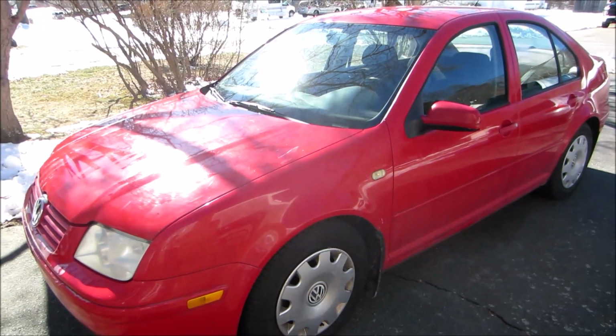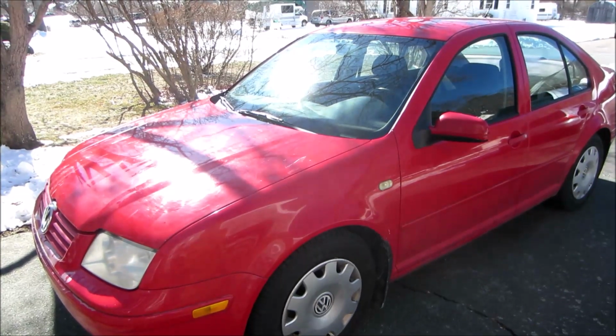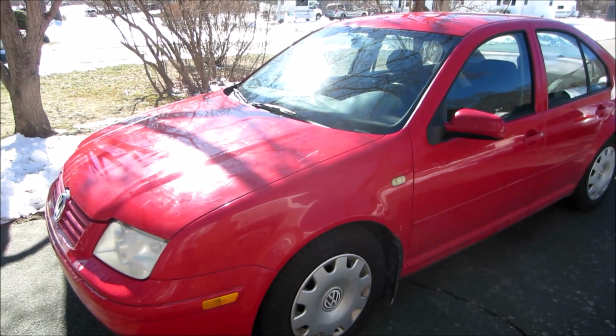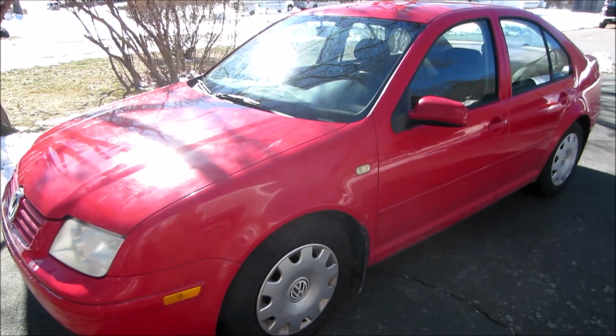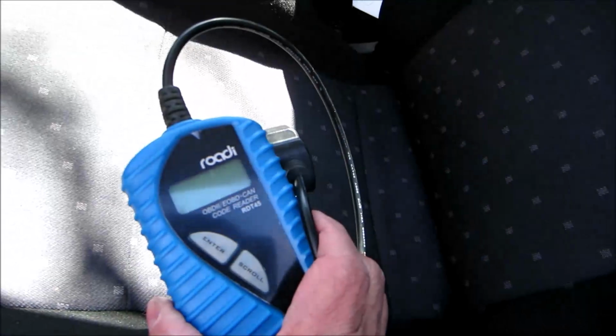Well, my 2000 Jetta had very difficult starting this morning, and the check engine light came on, so I put it back in the driveway. Let's see if it's thrown any codes. So I've got my very inexpensive code reader here. We've never plugged one of these in before. It's down here under the dash.